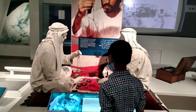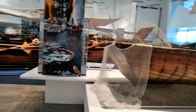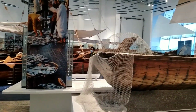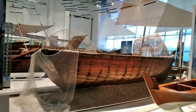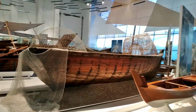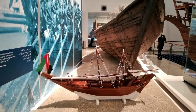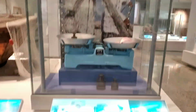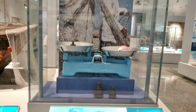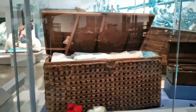So this is basically how they traded pearls, with pearl diving. They got pearls, so it's basically how they traded pearls. This is like the weighing machine and all. So yeah.